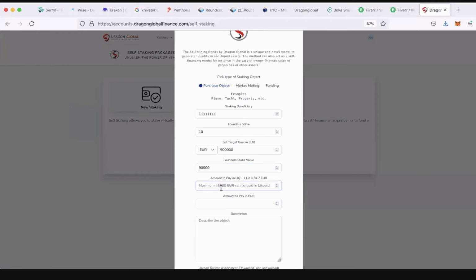So I will say that I want to put in just under 45,000. In this case, I can calculate this. Likquid is 84,000 here. So I put in 5,000 liquids. Oh, sorry. There we go, 45,000. Oh, now it's actually bugging. So I'll just change this number. Let's say 1,000 here. I put in 45,000 in Likquid, and then I have 45,000 to be paid in euros. So it's very simple. It will calculate how much it is.